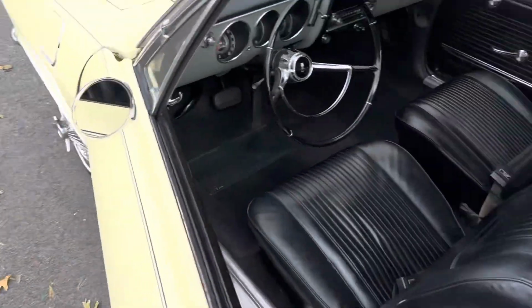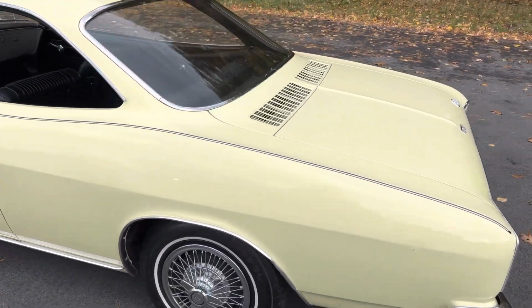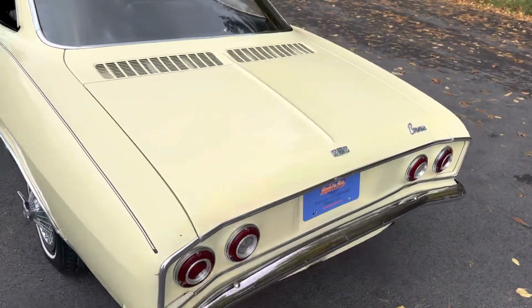Door panels, headliner, pillar trim, everything is exceptional on the interior of this car. This crocus yellow is the original color of the car by the code, but this is not the original paint. This car has been repainted, but it was well done.